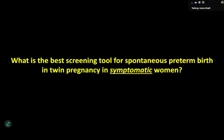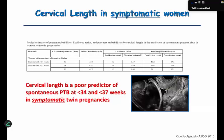What about twin pregnancies that are symptomatic? And I think, again, Conrado covered that. So women who present with abdominal pain, for example, to the triage. Is cervical length a good screening tool in these pregnancies? And the answer is no. And this is, again, the same meta-analysis. You see here the positive likelihood ratio and the negative likelihood ratio are very low. And therefore, it's a poor predictor of the risk of spontaneous preterm birth with various cutoffs.